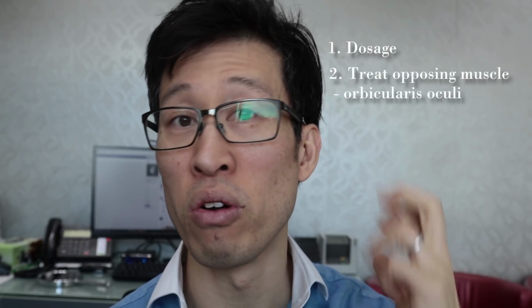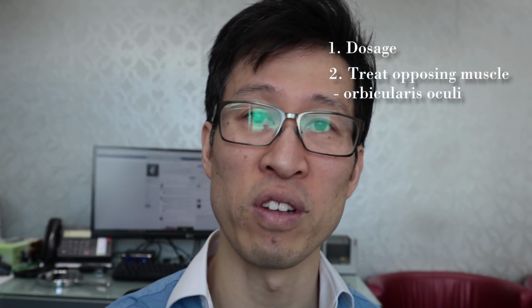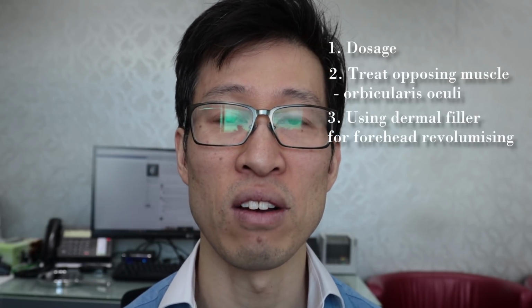So in summary, the question to how do we do Botox in the forehead without giving you a heavy brow or heavy eyelid is by looking at the dosage, looking at reducing the activity of opposing muscles, orbicularis oculi, which pulls down, so knocking that out a bit. Looking at using fillers to revolumize the face or revolumize the forehead, as well as to fill in fine lines, and also to look sometimes at having a little bit of surgery just to take out the excess skin in the upper eyelid prior to having any Botox.